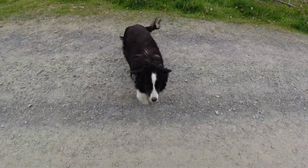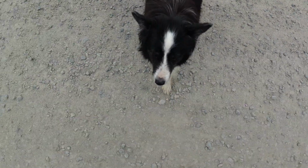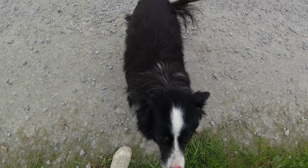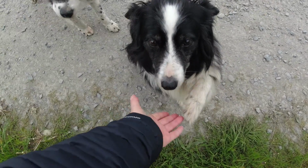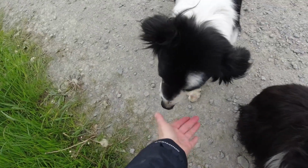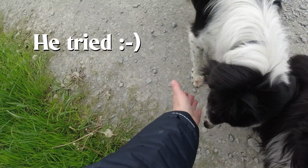Are you allowed to visit the neighbors? Are you following me? Sit. Good girl. Give paw. Thank you. Cody, give paw. Give me paw.